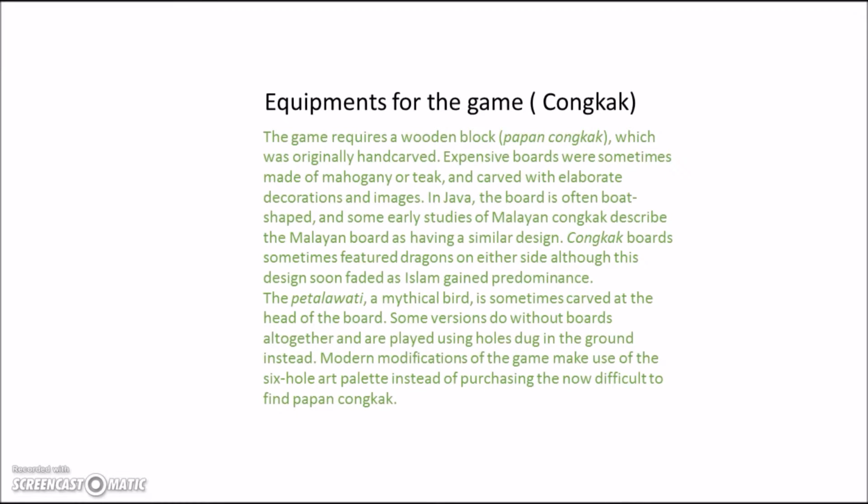The equipment of the game. This game requires a wooden block which is originally handcrafted. In Java, the board is often boat-shaped. Each board has between 16 to 18 holes carved out into 2 rows. The smaller holes are known as houses in the village, while the 2 larger holes serve as storehouses known as rumah, located on either end of the block.